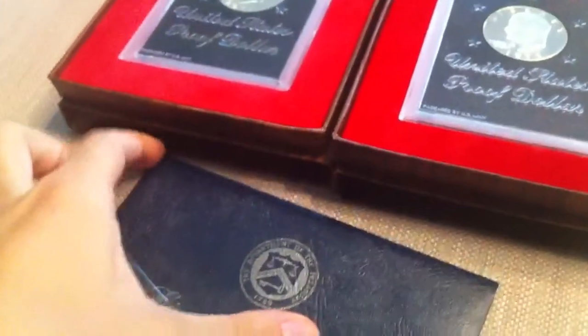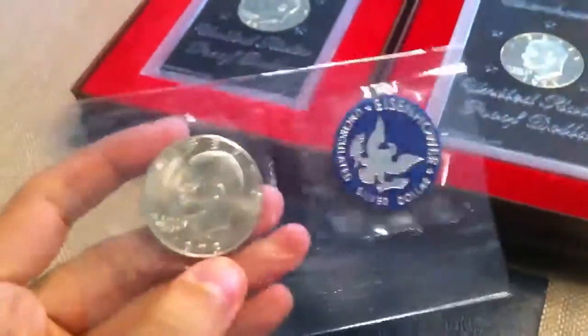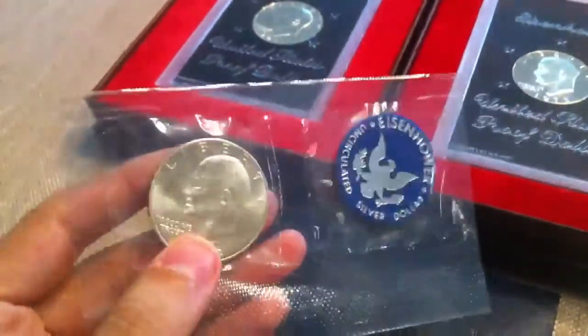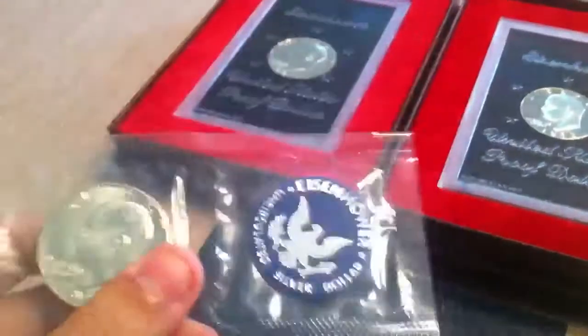I also have one blue ike. The reason why they call them blue ikes is because it comes in this blue envelope. This is also a 1973, which is the key year for Eisenhower dollars, so this is the pretty rare one. And this one is the uncirculated version, so it doesn't have that mirror finish. And it also comes with the blue token, so that's pretty cool.